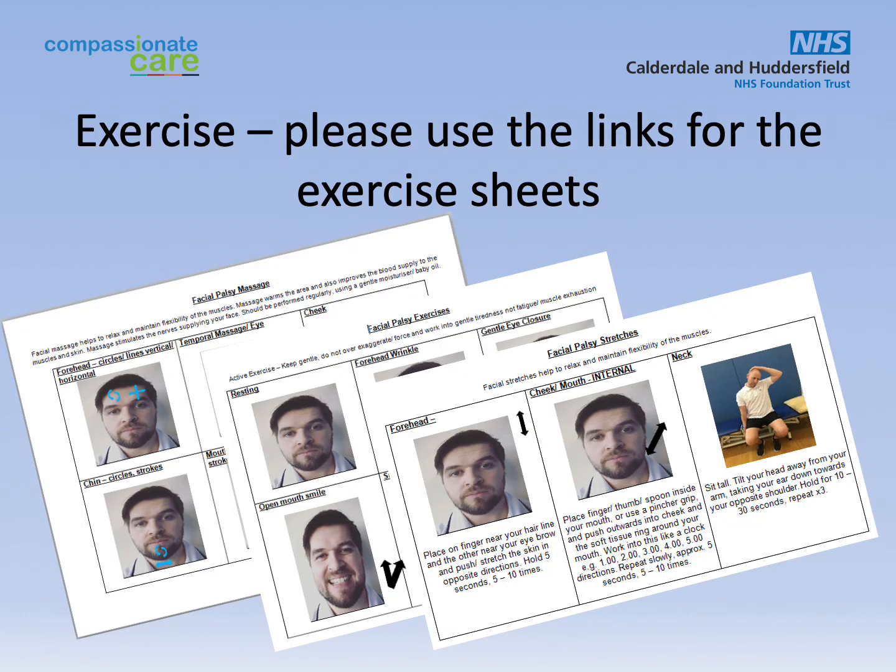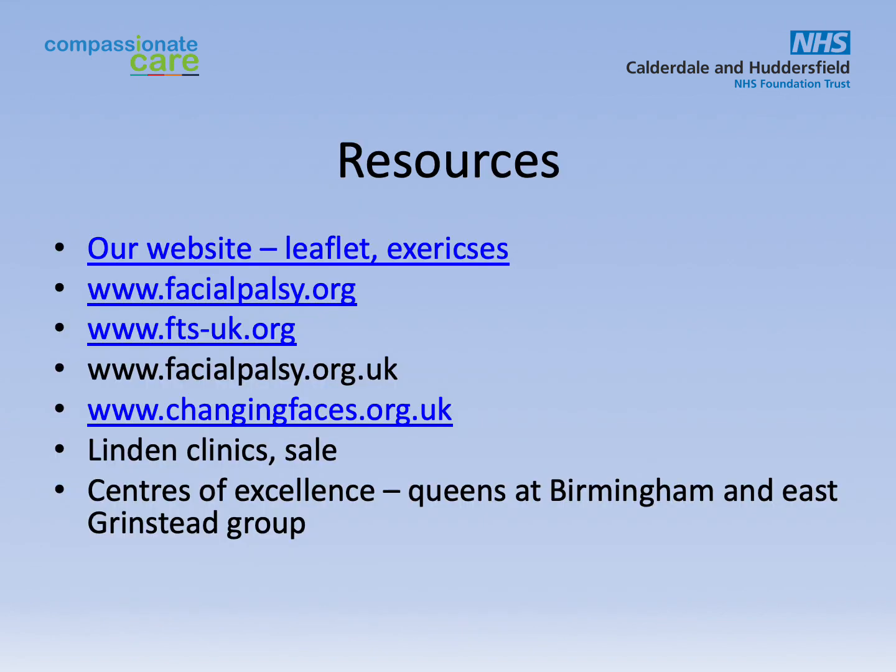Exercise advice. Please use the website for further advice regarding facial massage, stretches and exercise. As stated, please do not work too hard with these exercises. If you haven't already and think it would be useful, ask your GP to refer you to physiotherapy for further guidance. Use the links listed on our website for other useful websites and organisations for further advice and patient forums.